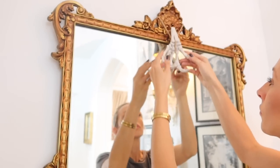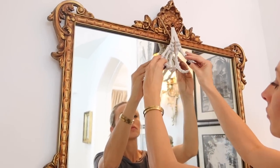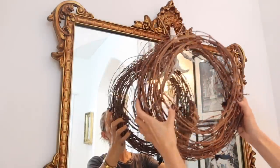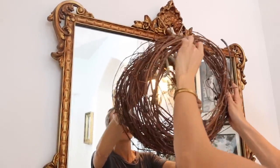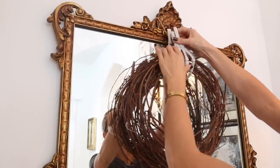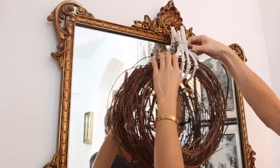One of my favorite parts of today's Decorate With Me. I actually picked up these hands at Target. They were about, I think, $3 a piece, and I'm going to actually tuck in one of these grapevine wreaths. You guys have seen me use this a lot in my Decorate With Me's. I have a couple of them. I picked this one up at Michael's, but you can get them at Hobby Lobby. And I'm gonna tuck another hand in so it almost looks like the skeleton hand is holding up the wreath.